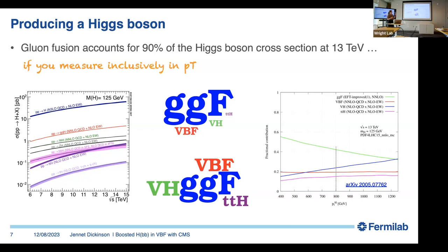If you start applying a minimum threshold on the transverse momentum of the Higgs, you get a very different picture. This is showing you, as a function of the minimum pT of the Higgs, the fractional contribution to the total cross section. You can see that this is a really irritating reversal between this one and this one. But gluon fusion is green, and you can see it's taking a nosedive as you go to high momentum. VH, which is the blue here, is increasing. And vector boson fusion is pretty consistently just 20% of the total there.